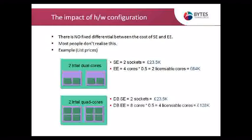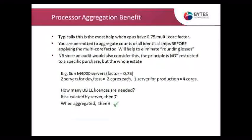Well, for Standard Edition, no problem. We've still got 2 sockets, same price. For Enterprise Edition, we've doubled the number of cores, and that's shot up to 128K list price. So you can see there isn't a fixed price differential, and also, overspeccing hardware is extremely punitive. The hardware costs minimal, but the Oracle licensing costs quite significant.